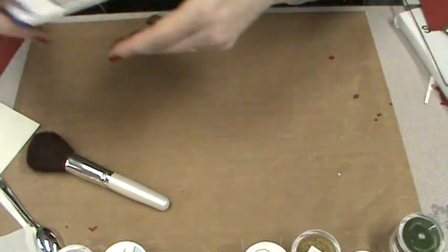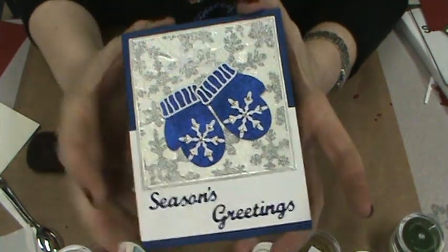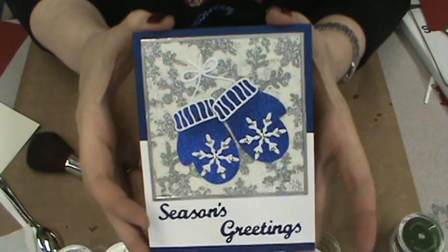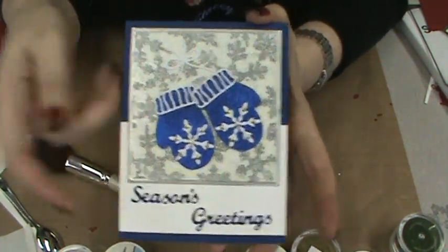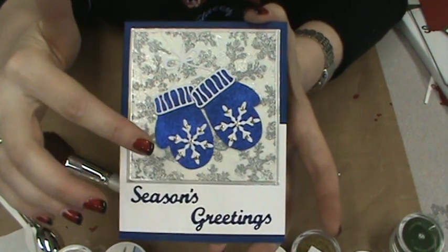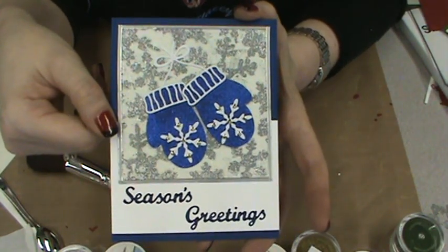Then we've got her mittens. And this is a masking technique in the background. We're using the glitter, but her mittens are just darling. And again, they come a couple different ways. I'll just use them. She put some of her snowflakes with the velvet paper right on top. So cute.